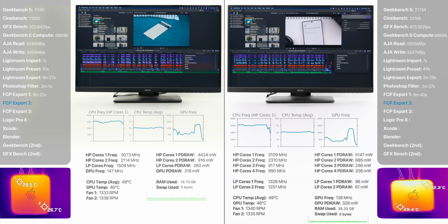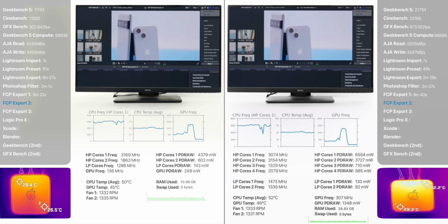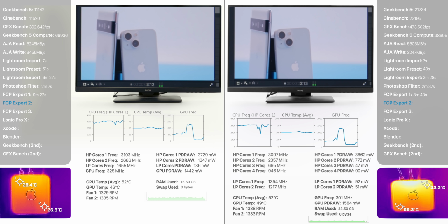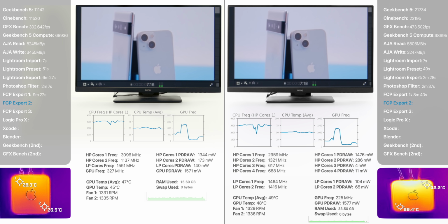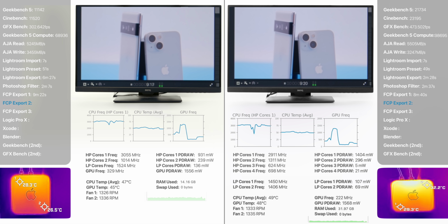We then tested a 6K project in Final Cut with H.265 footage, which did not have any of the titles and effects of the 4K project. So this is where we'll get to test those dedicated media engines, which the M1 Ultra has twice the number of.